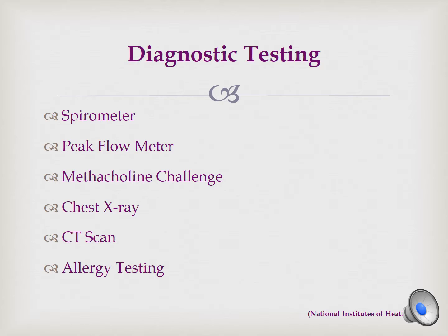Asthma diagnostic testing can be done with the spirometer, which estimates the narrowing of the bronchial tubes by checking how much air you can exhale after a deep breath and how fast you can breathe out. A peak flow meter is a device that measures how hard you can breathe out. Low peak flow readings are a sign that lungs may not be working well.